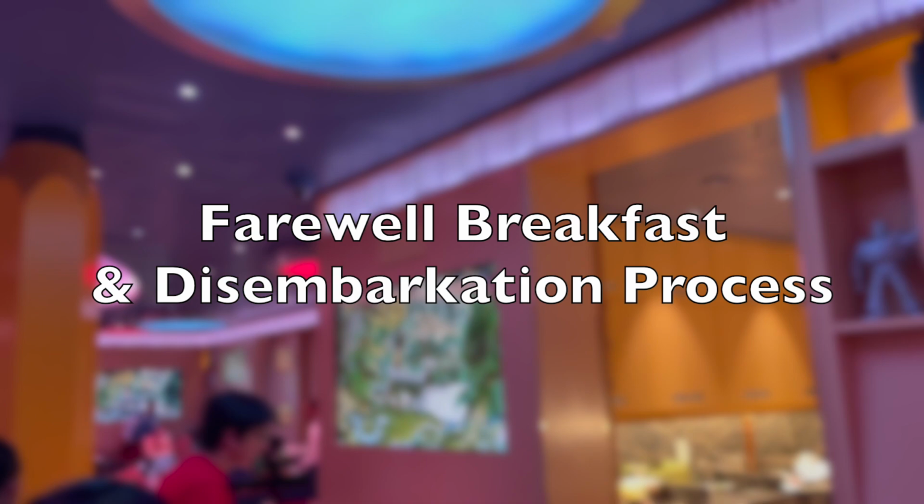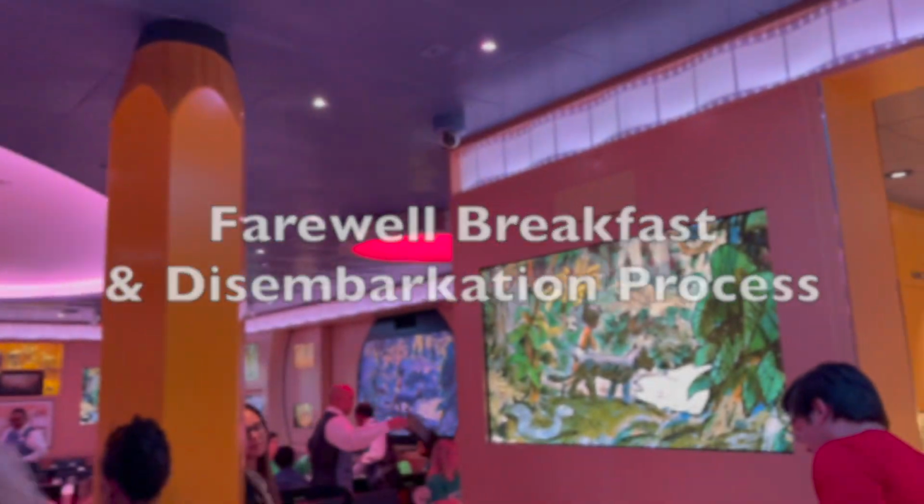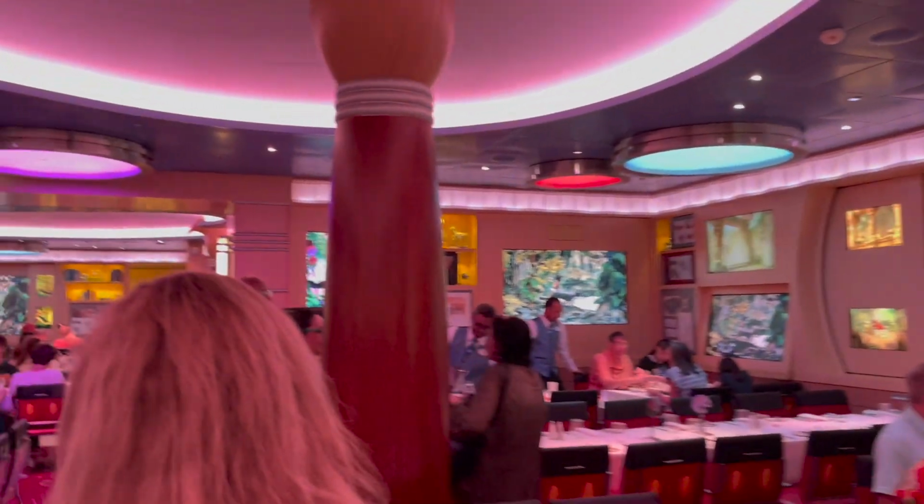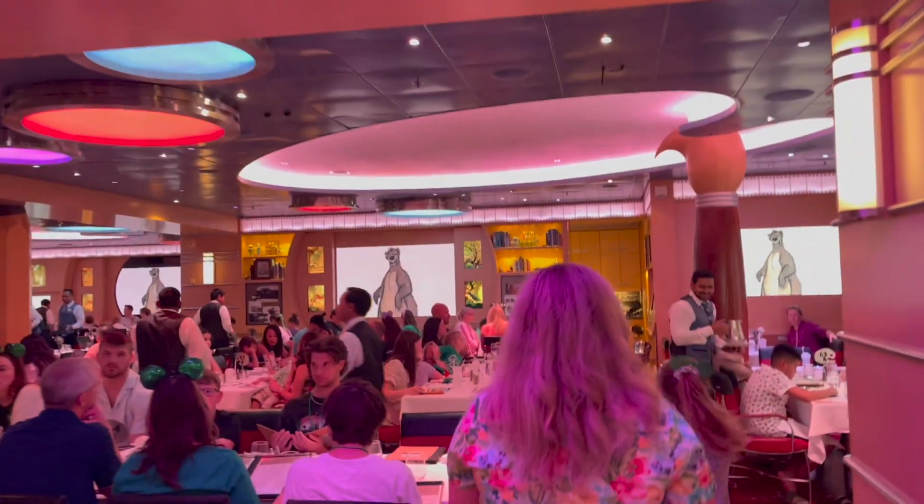On Disembarkation Day, you have the option of enjoying one last sit-down breakfast, which takes place in the same restaurant where you had your last dinner. In our case, it was Animator's Palate. Since you have your carry-on luggage with you, they have places to leave your luggage near the entrance of the restaurant or next to your table.